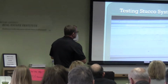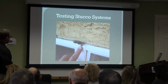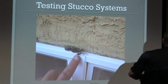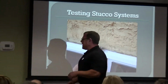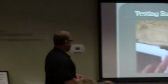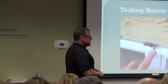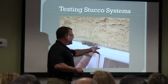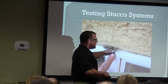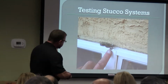Okay? So, visual evaluation. Got some mushrooms growing here on the top of the window. This is a community that is less than 5 minutes from here. Okay, so no head flashing details on the top of any of the windows. There's supposed to be a mullion cap. When you gang windows together like this, there's supposed to be a little cap on top so no water gets down in between them.